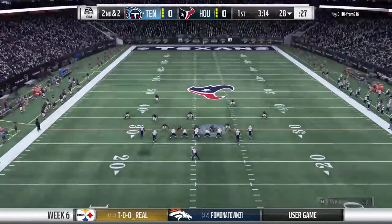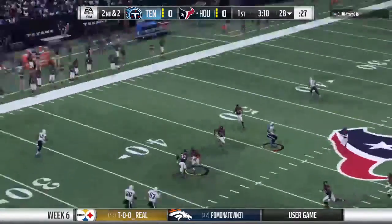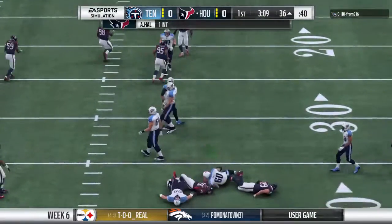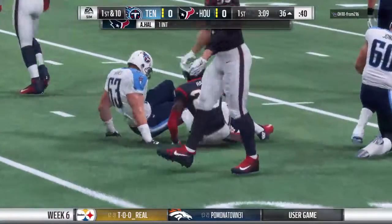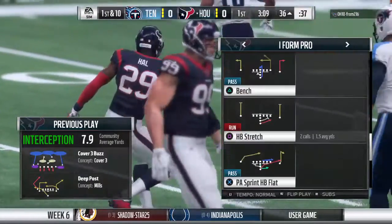Second down, Mariota. He rifles one that's intercepted. Picked off by Andre Howe. And they take possession of the football and have it at their 36-yard line.